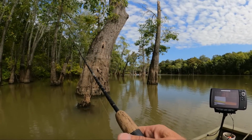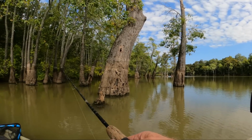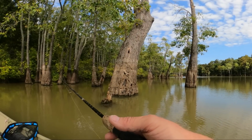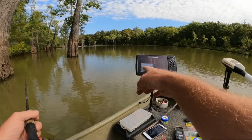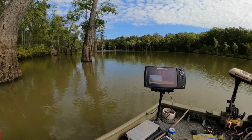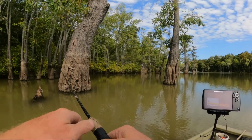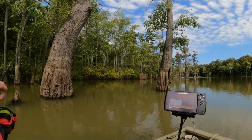We're about 76 now. It's warming up pretty quick, but hey, it's a lot better than the 80s and 90s water temperature we've been having. But yeah, we're sitting at 76 right now. I like it. It feels very comfortable out here. It's about 74 degrees outside.